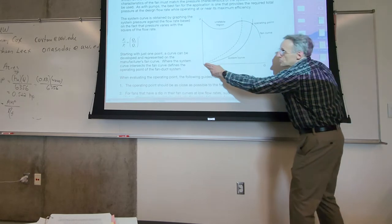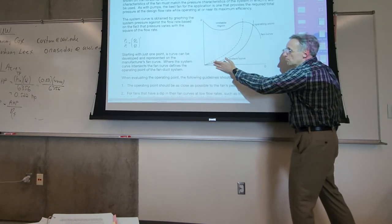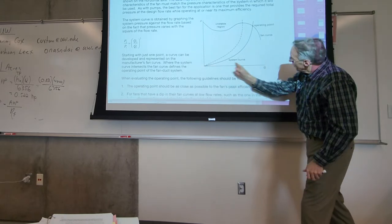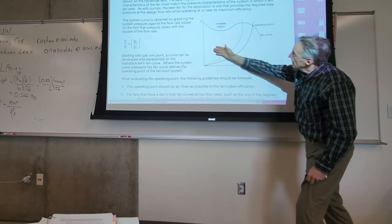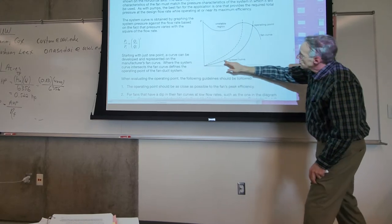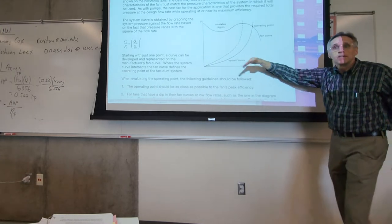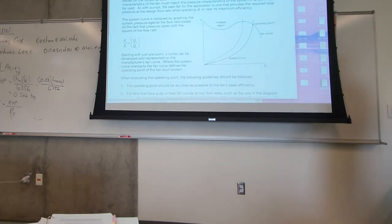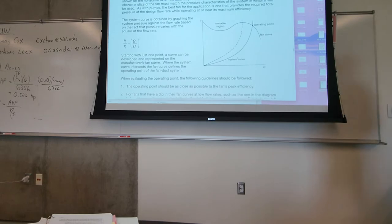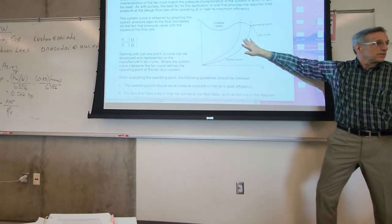Okay, now this is the system curve here. This is showing how our system responds as we change the flow rate through our ductwork. How does the pressure change? And every system has its own curve, and you have to develop that before you go to the fan manufacturer, or pump manufacturer, to choose a pump or a fan. Now, did you all do fan curves or pump curves in fluid mechanics?